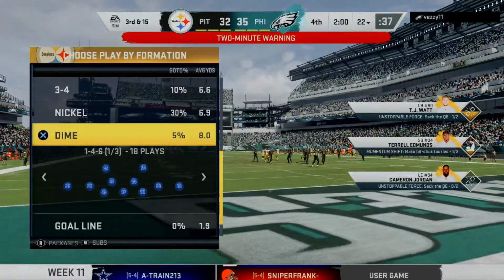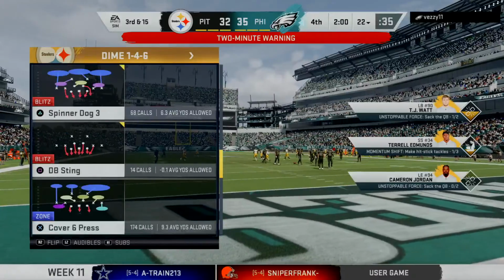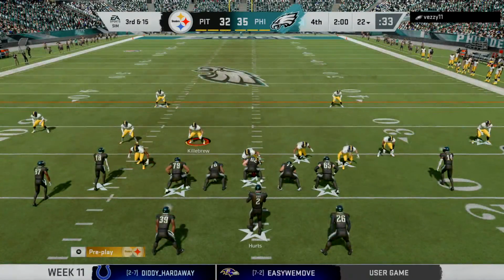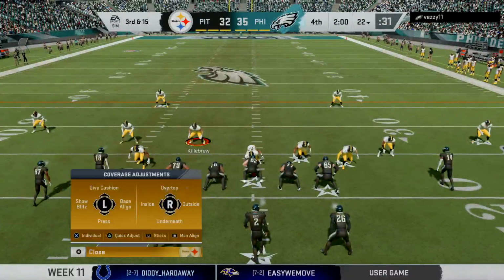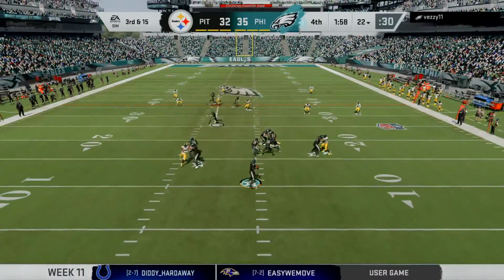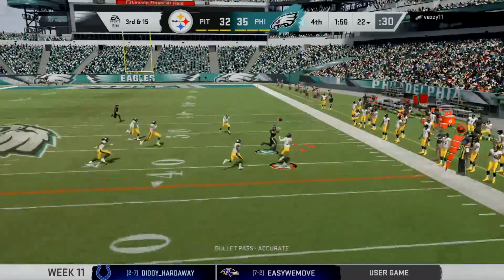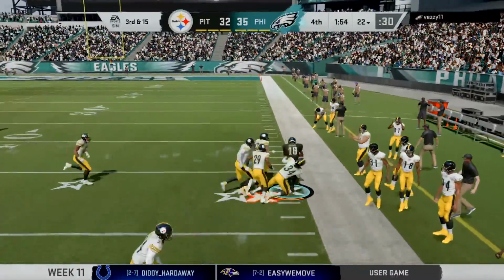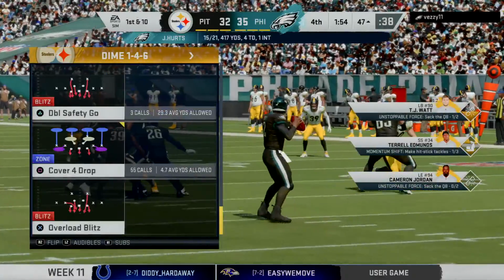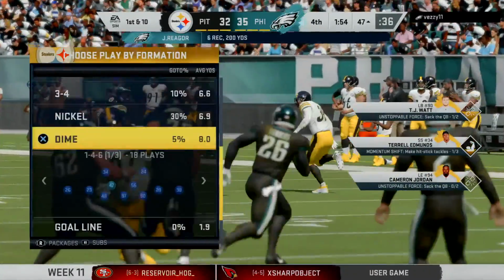3 points separating these two sides with 2 minutes left to go in the 4th. So it's Eagle football here as we get you reset. They're facing a critical 3rd down now as they try to hold on to this lead. Looking right sideline, that's complete. That's a first down with a cherry on top, 31 yards.